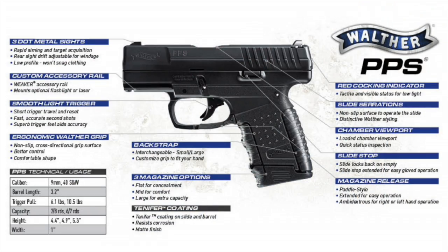Now, the number 2 gun might surprise some people because it's a gun that I have said in the past didn't fit my hand very well, but it is the Walther PPS. Just because it didn't fit my hand doesn't mean it's not a great gun. Most people that own this gun have no problem with it whatsoever. I've never met anyone that owned one that was unhappy with it.